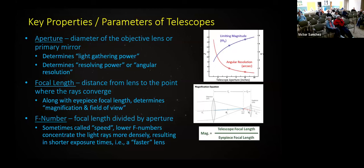So this graph here shows, for different aperture sizes, how the resolution gets smaller and the limiting magnitude. Jim talked about the magnitude of a star. Six is the lowest magnitude star that you can see with your naked eye. But if you have a 4-inch refracting telescope, you can see something like magnitude 12. With an 8-inch you can see magnitude 13 or something like that, if you're in dark enough skies.